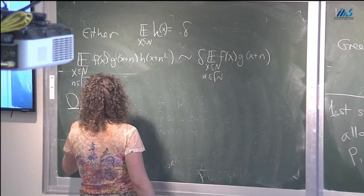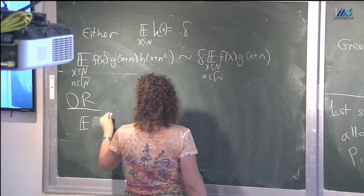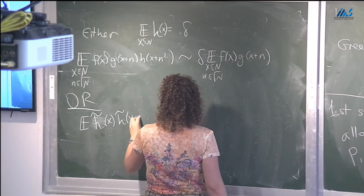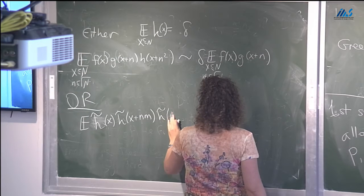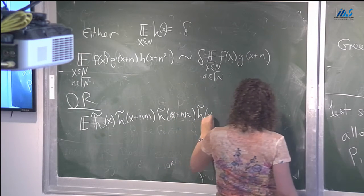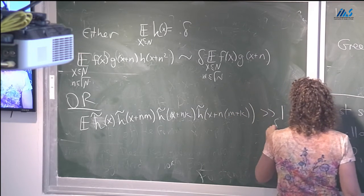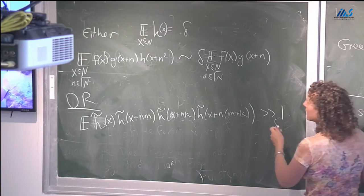Oh, sorry, I'll write this and then explain. The average of h tilde of x, h tilde of x plus n, or this average is bounded away from zero. So this expression over here would be some constant depending on this delta, but it's bounded away from zero.